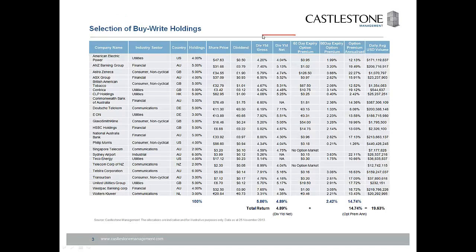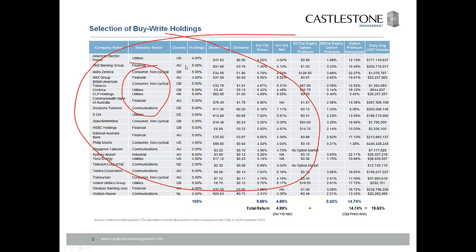Here on slide 3 is an example of the portfolio of stocks that we would hold. You can see that we are diversified here by industry, also by country. Within the individual holdings though, no individual holding exceeds 6%. So we're talking about holdings between 2 and 6%. And you can see here the average net dividend yield, which is after withholding tax, that we are able to achieve from this basket of stocks. And you can see that within that realm, the net dividend yield is 4.89%.